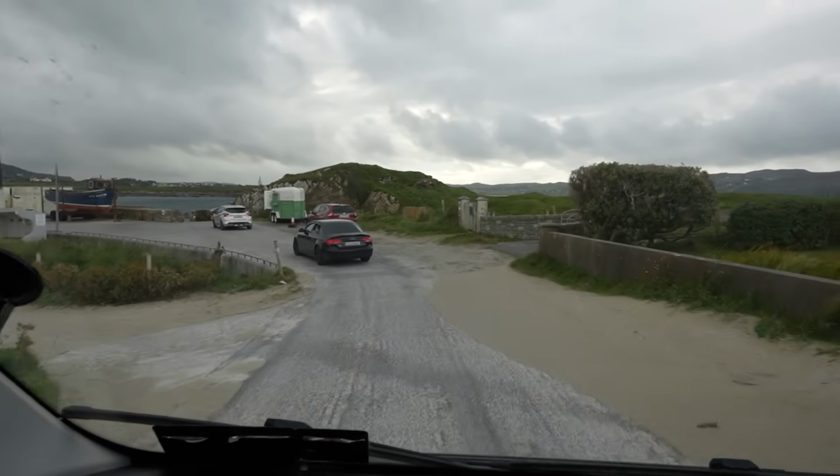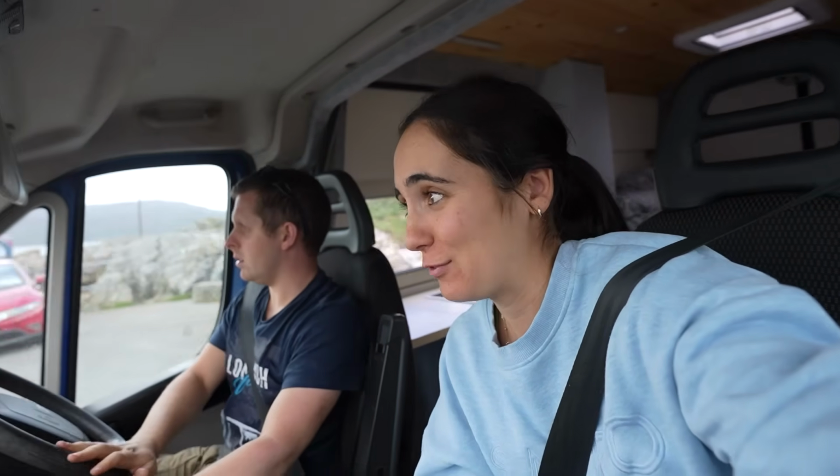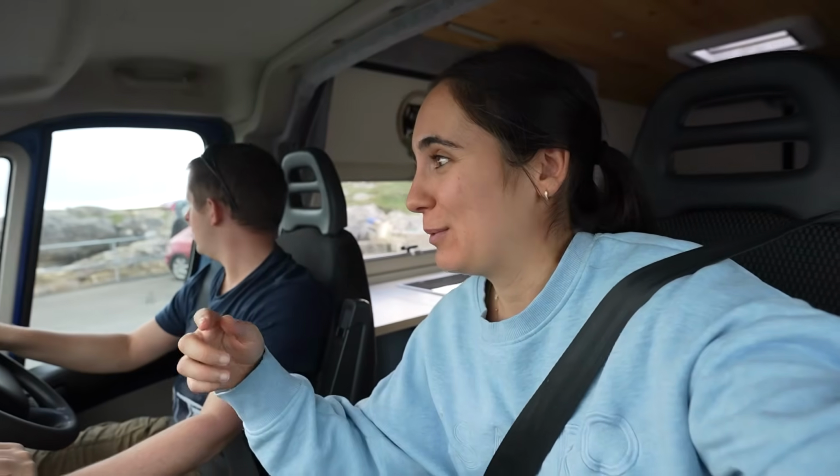We have just arrived in Portnablagh, and you can see that the weather is starting to turn. It's getting windier, the sea is getting rougher. It's a good job that there's low tide, because if not, I'd say the water would be coming over here onto the pier. So we are looking for somewhere to park for tonight, and we are either going to park here if the sea is not too rough, or if not, we'll park at Downings.